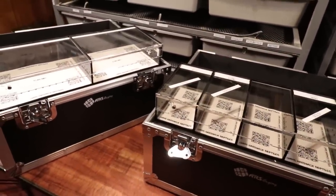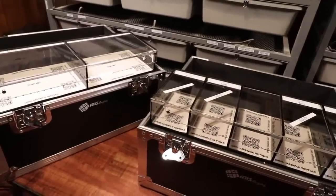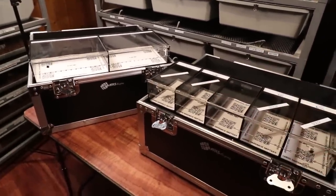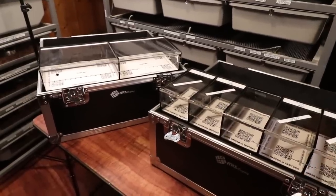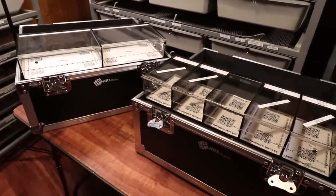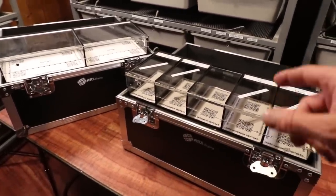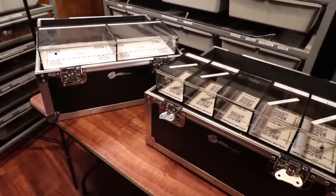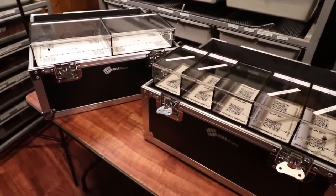I really didn't like the idea of having them all keyed the same until I had a bunch of different sizes and a bunch of different cases. And then I got to the point where I really don't want to go around looking for different keys to unlock every single one. And now I'm glad that they're all keyed the same. Otherwise, it could be really a nightmare. Alright, so there you have it. That is everything behind the scenes for a reptile show as far as I'm concerned.